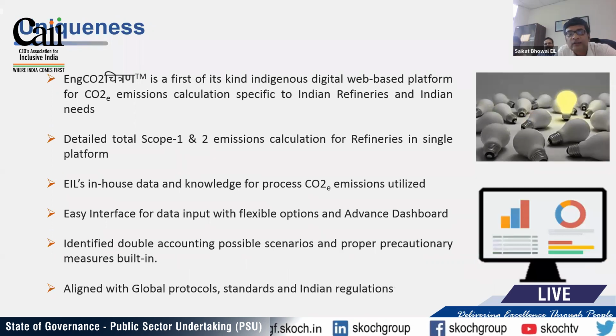Now coming to the uniqueness of the software which is developed: it is a first of its kind indigenous digital web platform for CO2 equivalent emissions calculations specific to Indian refineries and Indian needs. When we started our development approach, we found that there are certain fuels used in Indian refineries which are not available in the fuel emission calculations of the international software available. So we had to work with the various data we have with Indian refineries, see what the different fuels are in Indian industries and refineries, and calculate what will be the CO2 or CO2 equivalent emission for those fuels.